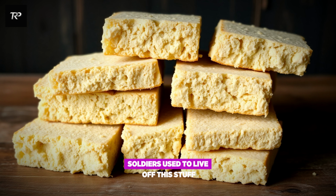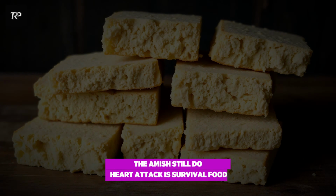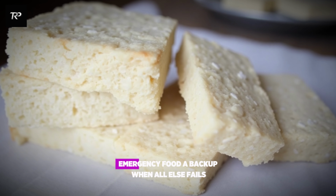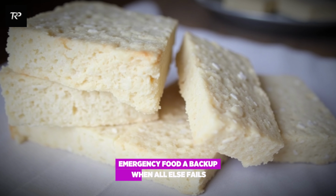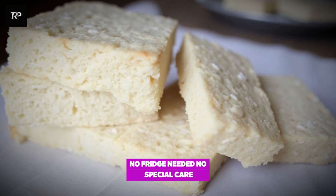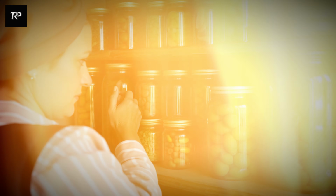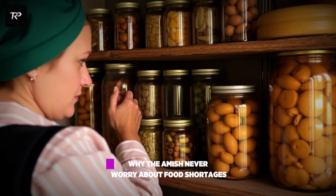Soldiers used to live off this stuff. The Amish still do. Hardtack is survival food, emergency food, a backup when all else fails. No fridge needed, no special care, just a dry, cool place to sit. And wait. Final thoughts. Why the Amish never worry about food shortages.